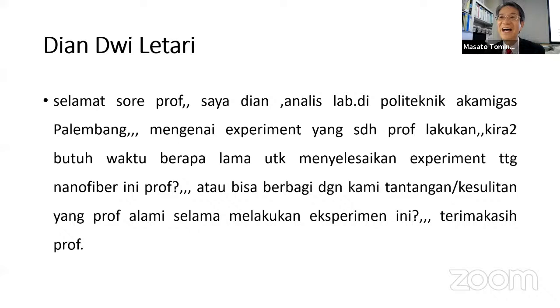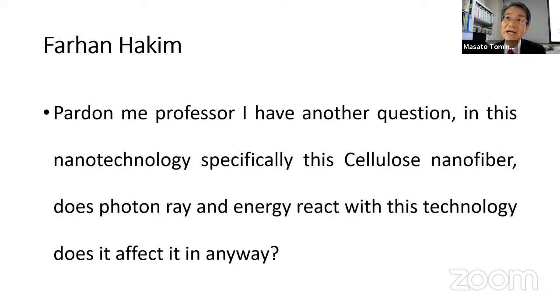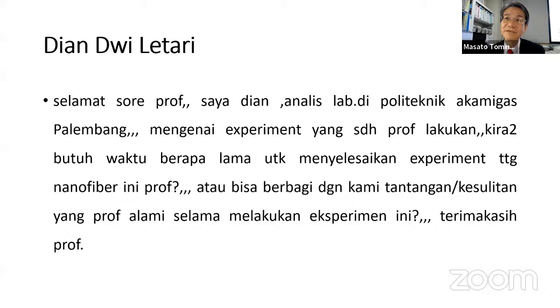How about the solution to overcome your problem in your lab? Is there any other problem except the chemical treatment, physical treatment? Is there any treatment to maintain your product in a good condition? Okay, I can suggest that when you prepare the CNF film, you need to select the substrate. I use the Teflon sheet, so it is very easy to peel off the film.